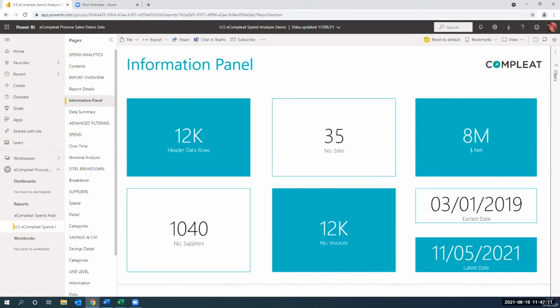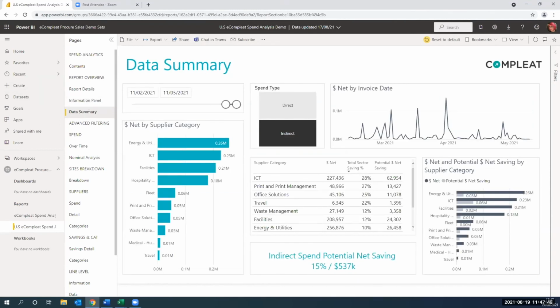And even though this is rendering some top level information, so you can see it's $8 million net of spend, it's 12,000 invoices, it's 35 sites, you can get some interesting insight from this. And this particular client was quite shocked when they saw that they had across their 35 sites over 1,000 suppliers that they were engaged with. And certainly when you're managing multiple sites, it can be quite difficult if they're all working independently of each other, engaging with suppliers of their own choosing, to get a handle on how many suppliers there may be in the mix.